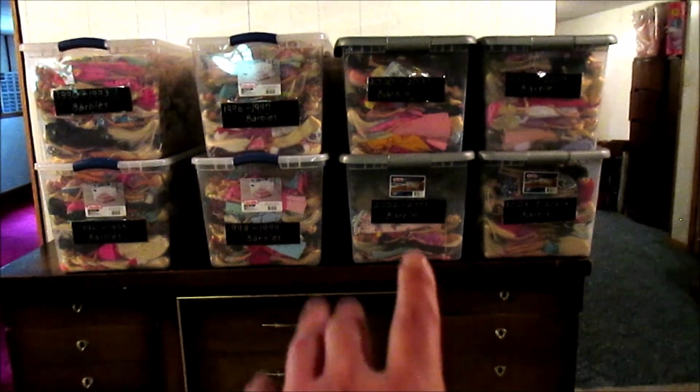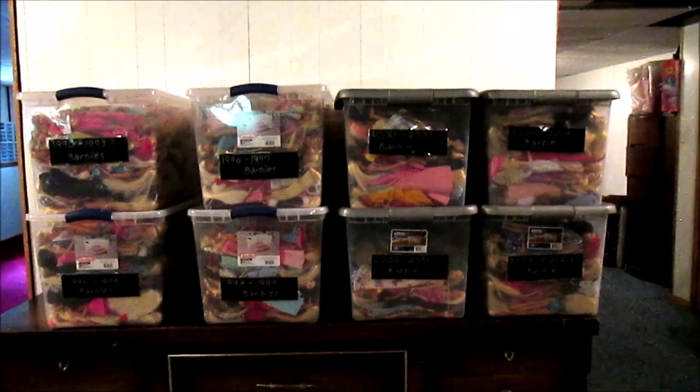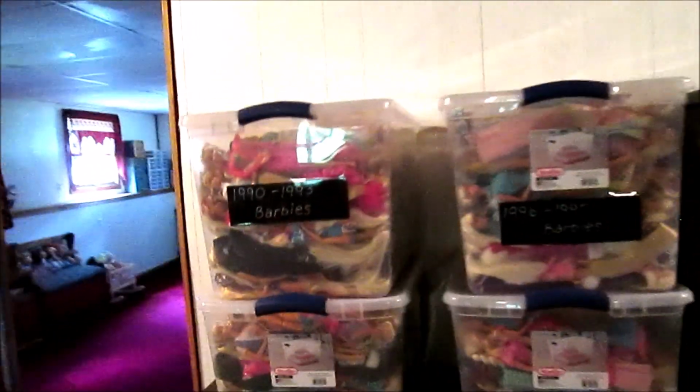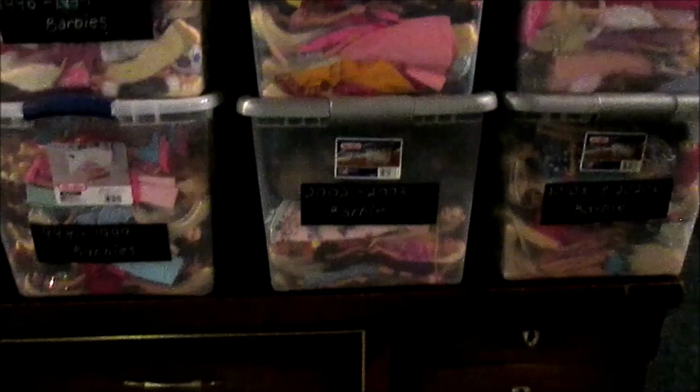Over here we have this big brown dresser. Actually, when we were living down here, my childhood guinea pigs, Peter and Tina, their cage was up here. So now it holds my Barbies, not all of them, but these are my 90s and 2000s Barbies. You can see they're labeled. I really like how these containers are see-through, because you can see them. This particular dresser has drawers that really warp. They don't always open. They get kind of stuck, so I try not to keep anything in here that's too important that I need access to regularly.